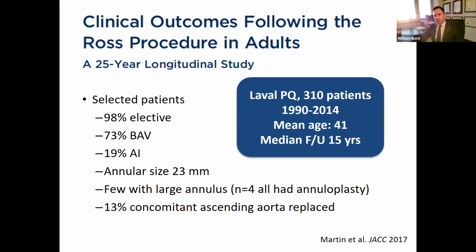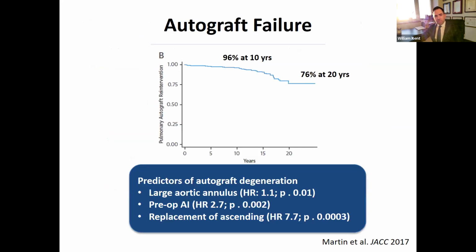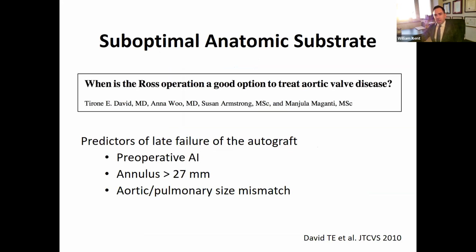And that has been addressed with some of the refinements of the procedure lately. This is from Laval, 310 patients, mean age 41 years, follow-up 15 years. A lot of these, 73%, were bicuspid aortic valves, you'll note, and the average annular size was 23. So what are the predictors of graft failure? A larger annulus, particularly over 27, preoperative aortic insufficiency, and, getting into the idea of more of an aortopathy related to bicuspid valves, if the ascending aorta was replaced as well. So there is a subset of patients with suboptimal anatomic substrate.